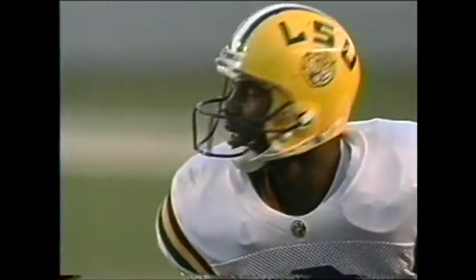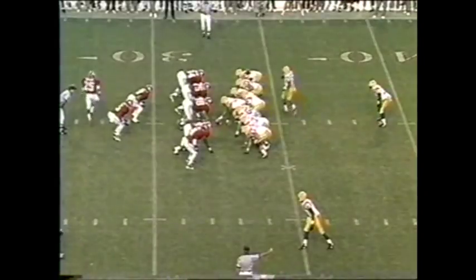Here it comes. Here's Cleveland. And he is pushed out of bounds by Bryant, the freshman defensive back on that side. Big time LSU drive right now. Kennison starts in motion. Fumble!